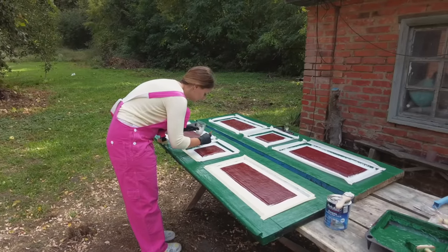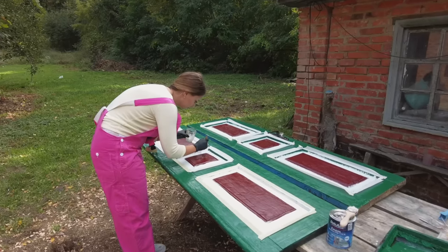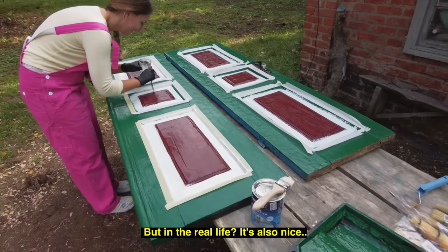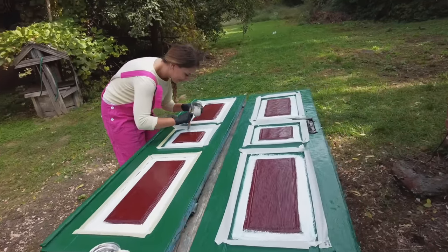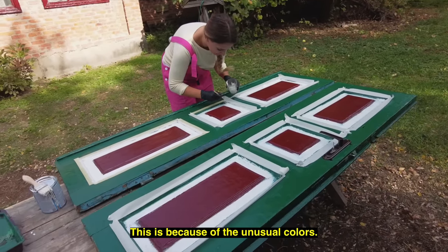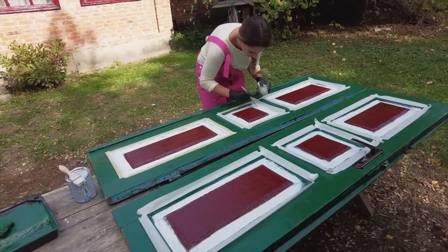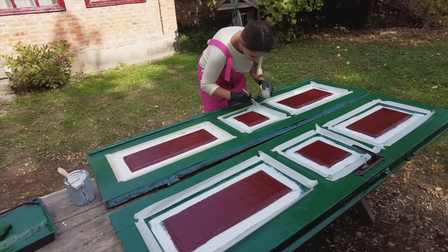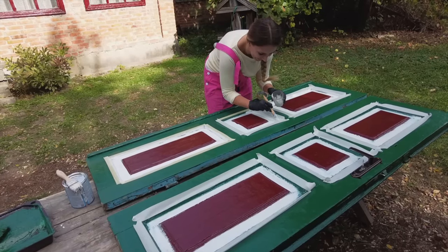Seems to me that these doors, they really look nice on the video. No, seriously. But yeah, in real life, it's very unusual colors for us. But as we mentioned before, green and blue colors are like rural colors, but we chose green.